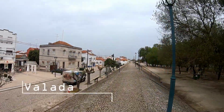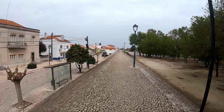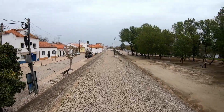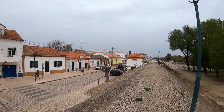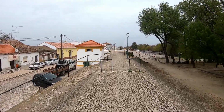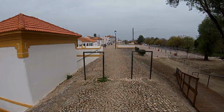Yeah, right now we are in Valada village. We are cycling along a wall, a protection wall against the waters. When there is water flooding from the river, this is like a protection. The river is just over there, and here is the village. As I said before, this is a lowland region, so when the river comes up, problems arise. And this is to avoid problems.